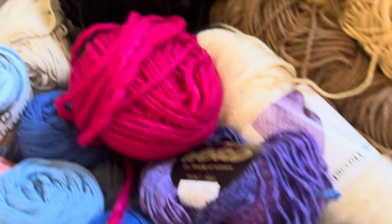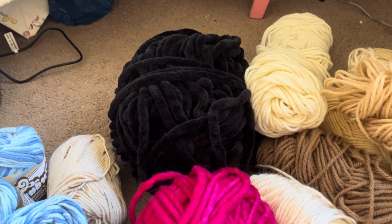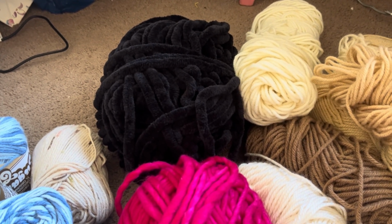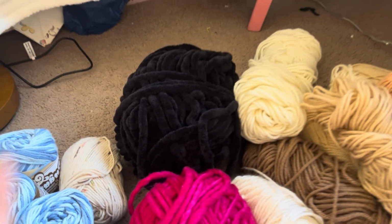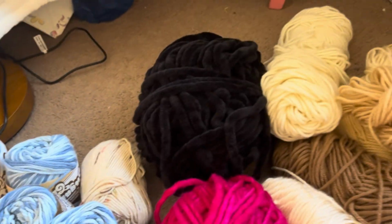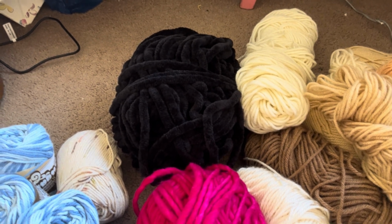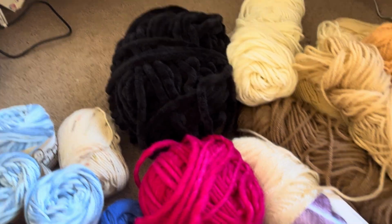And then got this blue one. I have only one thing of like plushie yarn. I don't really use plushie yarn. I don't really enjoy working with it, but I do have that one skein and I'm gonna hang on to it for now because I think I might try and make like an October bat with it or something, like a spooky Halloween decoration of some sort.